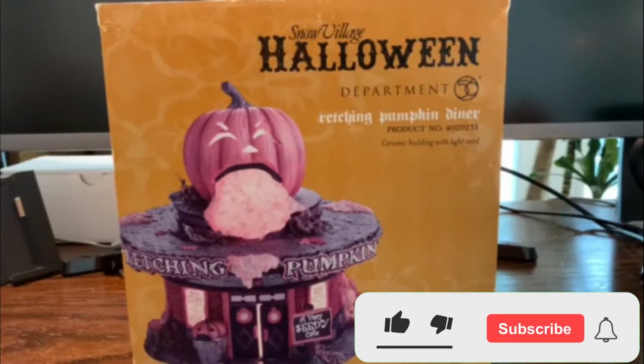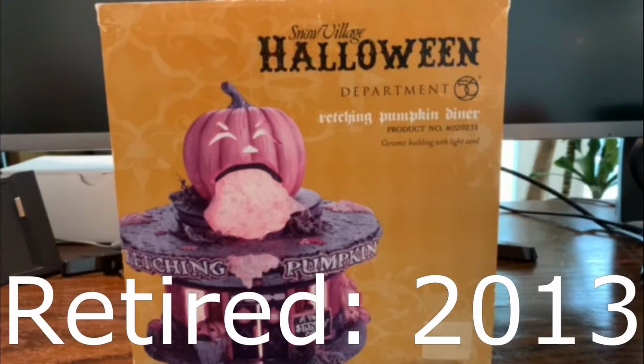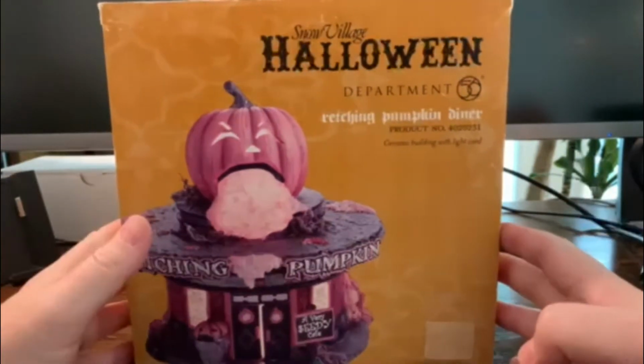Right, here we have the Department 56 Halloween Snow Village line, Retching Pumpkin Diner. So this is a piece from 2011, when this one was released. Not sure when this one was retired. Can't remember exactly. I'd have to look that up. If I find it before this video posts, I'll put it in a post and some text right here. But just a really cool piece.